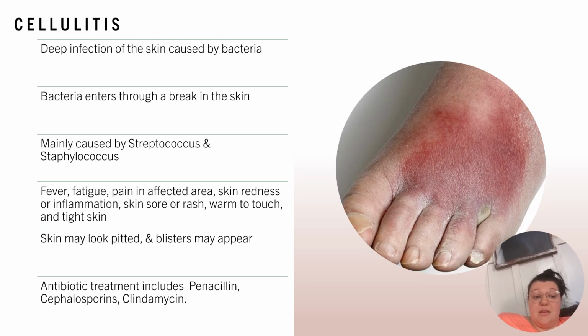Next, we have cellulitis. Cellulitis occurs when a deep infection of the skin is caused by bacteria. This bacteria will enter through a break in the skin and cause fever, fatigue, pain in the affected area, skin redness or inflammation, a skin sore or rash, and the skin will be warm to touch, and it may be tight. That skin may also look pitted, kind of like an orange, and blisters can appear. It's mainly caused by Streptococcus and Staphylococcus. Antibiotic treatment includes penicillin, cephalosporins, and clindamycin.